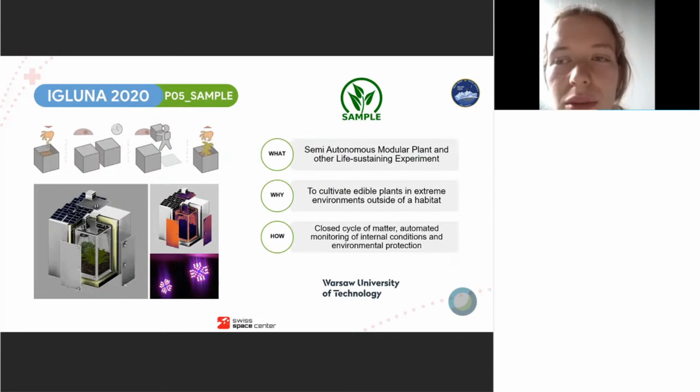We came up with the idea when we considered how small a human habitat on the Moon would be. Because plant cultivation requires a lot of space, we wondered if it would be possible to transfer it from the habitat to the outside, into the hostile environment of the moon's surface. You can see the simple idea in the top picture.